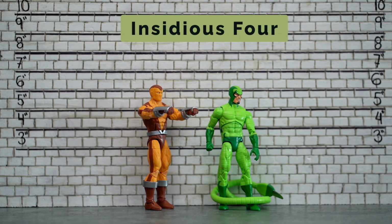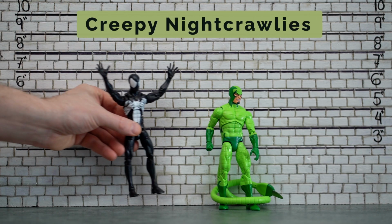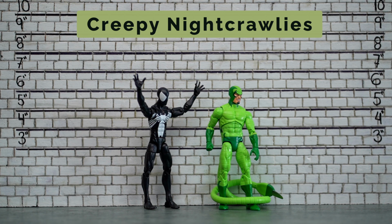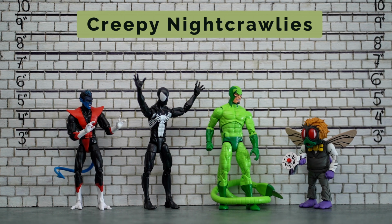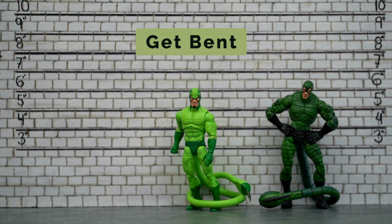First up, we've got the other members of the Insidious Six, Marvel Legends Shocker, Mysterio, and Rhino. They're not all bugs, but you wouldn't want them crawling on you. Here's Marvel Legends Black Symbiote Spider-Man, NECA's Baxter Stockman, and Marvel Legends Nightcrawler. Aside from the tail being a little bit thicker, this toy is definitely showing his age.